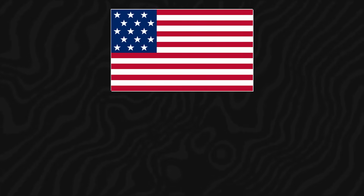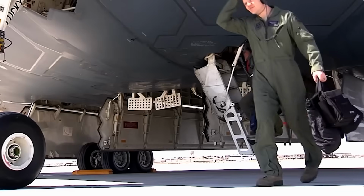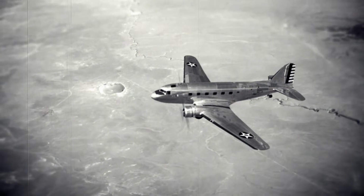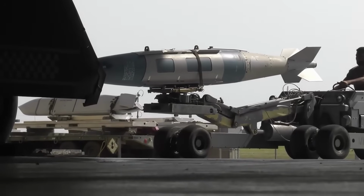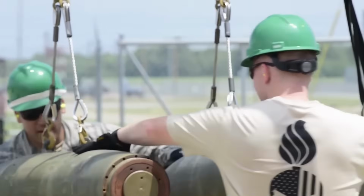The U.S. military's decision to deploy the B-2 was not simply a tactical move, but also a strategic message to potential adversaries such as Iran and China, demonstrating the extent of American air power and the precision of its long-range bombing capabilities. The B-2 Spirit was designed during the Cold War to carry out strategic bombing missions, particularly in scenarios where it would have to evade Soviet air defense systems to deliver nuclear or conventional payloads.